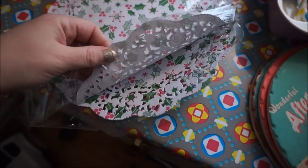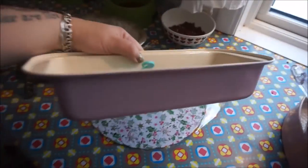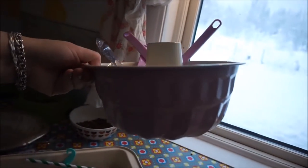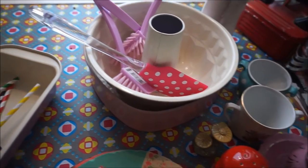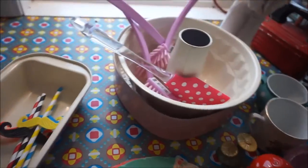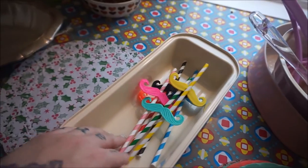These cake liners, is that what they're called? They're from the dollar store. I think they were $1 too. I got some cake tins. One rectangular, one heart-shaped, and one bundt cake-shaped, because I just had to throw mine away because it was leaking. So I got a bunch of cute pink ones, and they are from the dollar store, as are these straws, paper straws with mustaches.